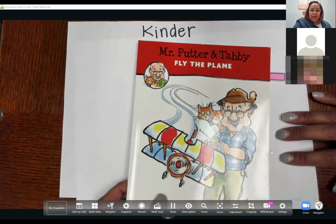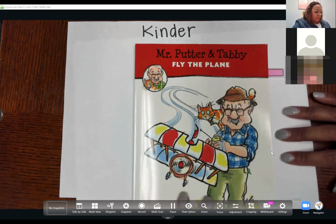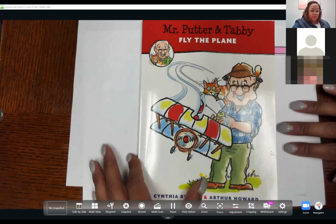Mr. Putter and Tabby. These are good books also to just purchase for your kids to have. You can find them pretty easily. This series book, Mr. Putter and Tabby, is real popular.